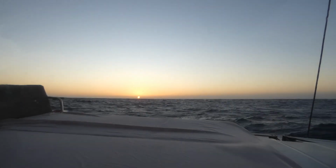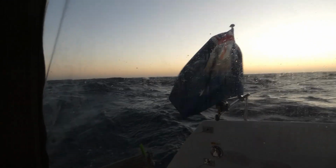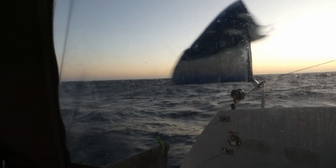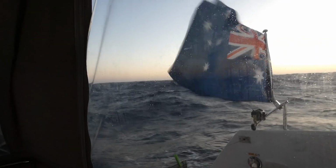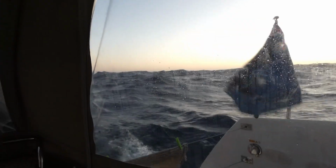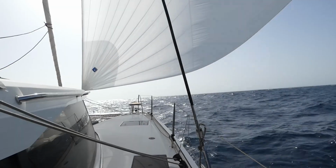We had the Gennaker out for the start of our night shift, which was about 7 o'clock, and we had wind speeds between 17 and 20 knots. But during the night the wind speeds picked up and it hit 24, so we put a reef in the Gennaker. And we're going along between 5 and 6 knots. It's just lumpy and bumpy and uncomfortable.